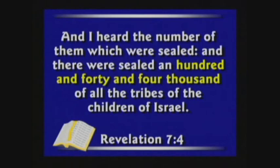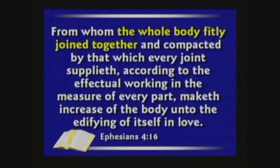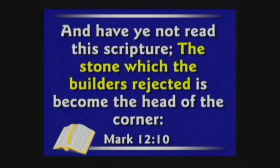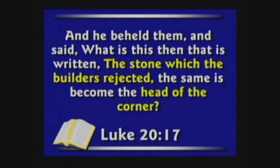Revelation 7 tells us there's going to be 144,000 of the children of Israel that are sealed in the book of Revelation. Interesting. 144,000 sealed stones encased the Great Pyramid. So this may be Christian symbolism, I don't know. Ephesians talks about the whole body being fitly joined together. Matthew tells about the stone that the builders rejected became the head of the corner. Same thing in Mark chapter 12. Luke 20, the stone the builders rejected has become the head of the corner.